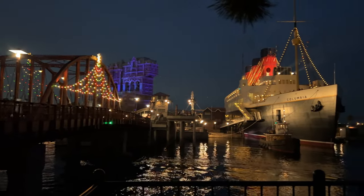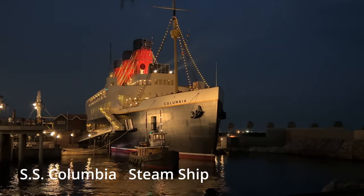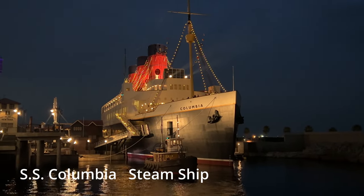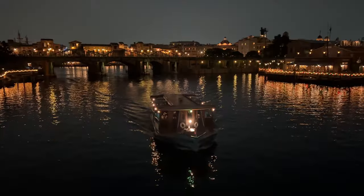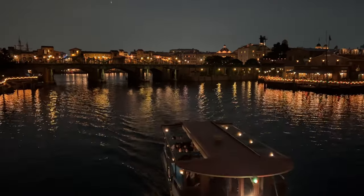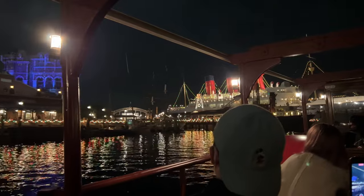This is a symbol of Tokyo DisneySea, the SS Columbia. SS means steamship. The second park of Tokyo Disney Resort was originally going to be something like a Disney Studio Tour, but they changed the plan and used the concept of a Disney park that was going to open in Long Beach, California.